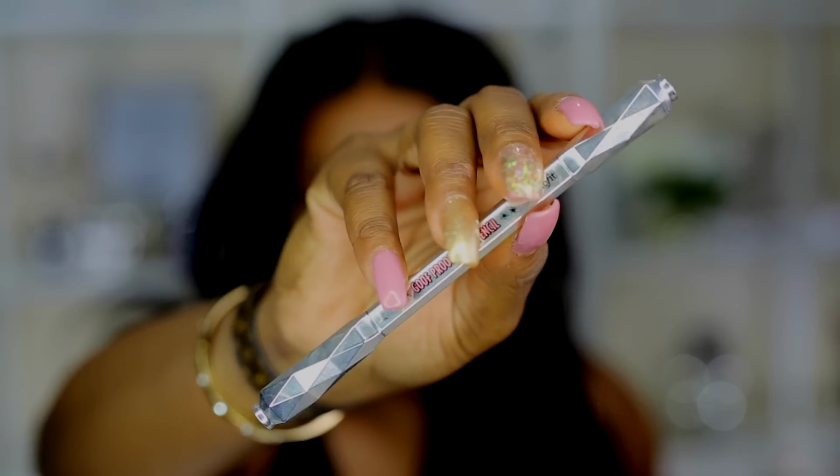We're going to use the Benefit Goof Proof Pencil to fill the brows. It's definitely my current favorite. I prefer the coloring in Benefit brow products, I think, over Anastasia.